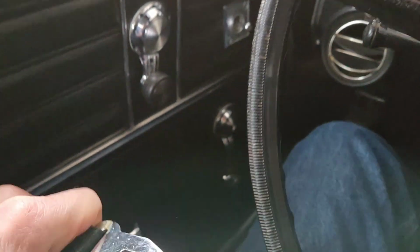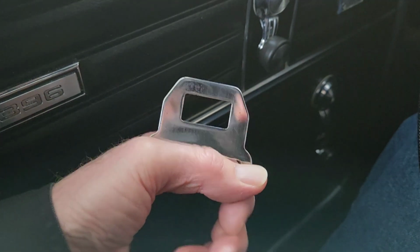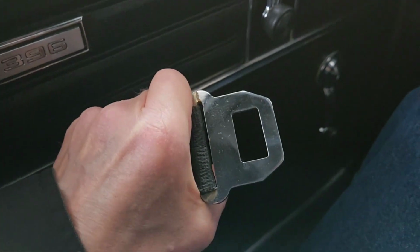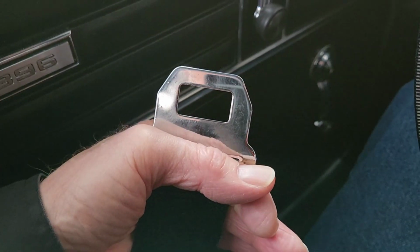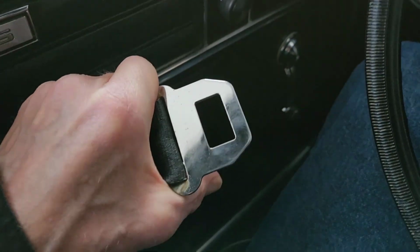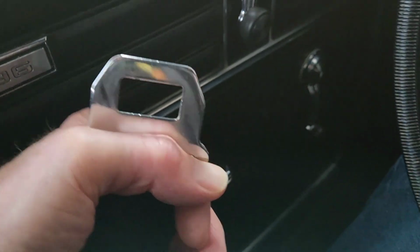And the seat belts, GM lap belts, were perfect for opening beer bottles. The way they designed them, they fit perfect. It was like they were made for it. Maybe GM did make them for that, I don't know. I doubt it, but they were so perfect it made me wonder. That was just great back in the day. Sitting at a park or at a buddy's house and crack your beer open with your seatbelt buckle.